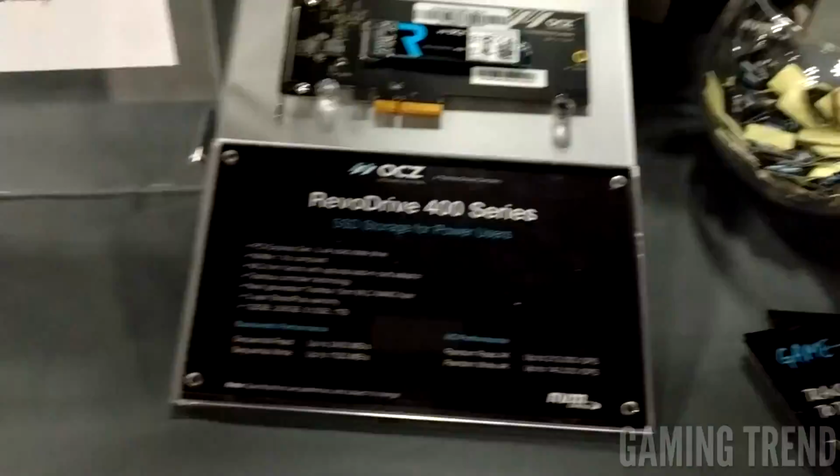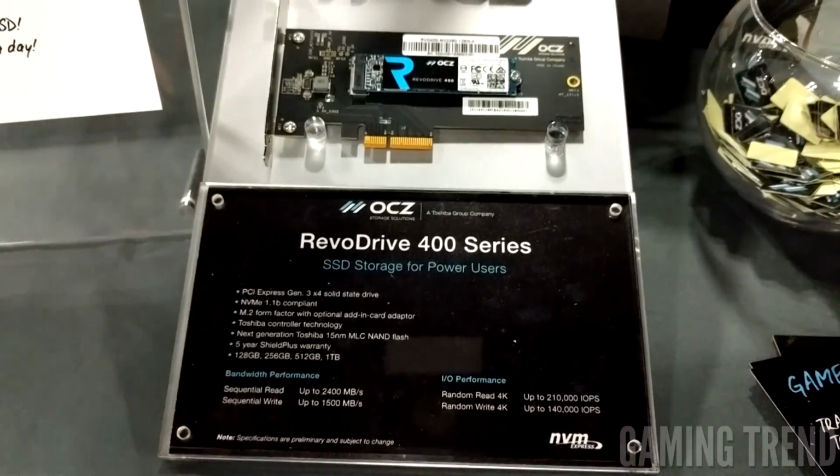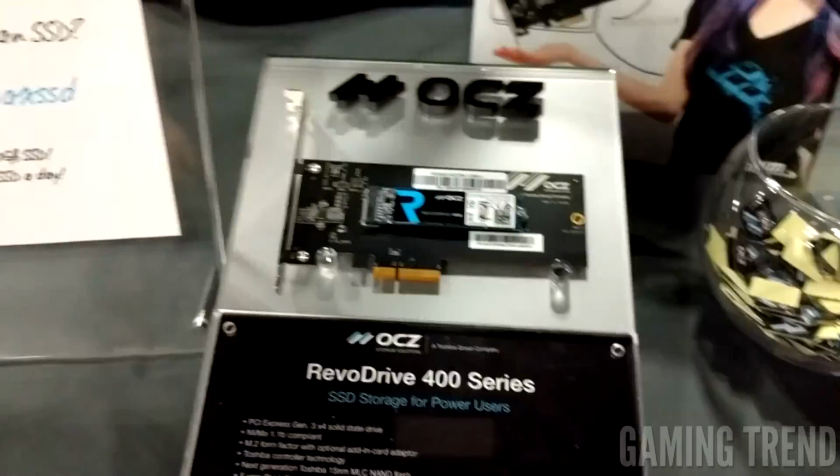We're offering up to 1 terabyte. So it's smaller, but also faster and just as big.